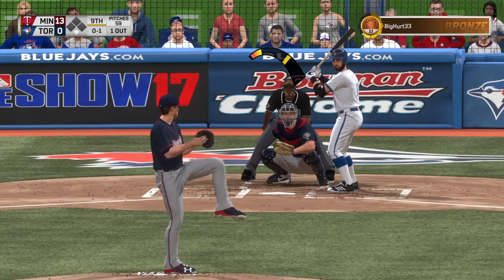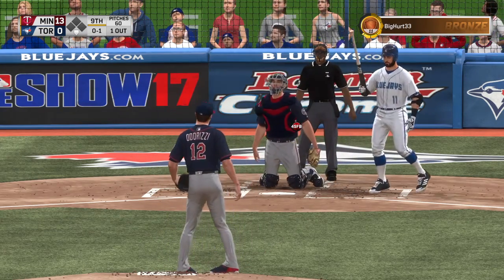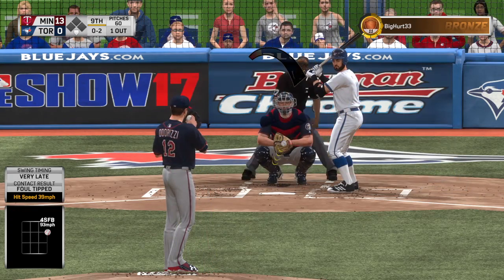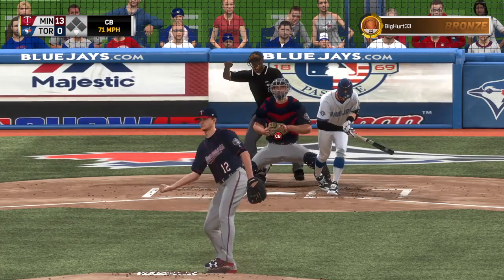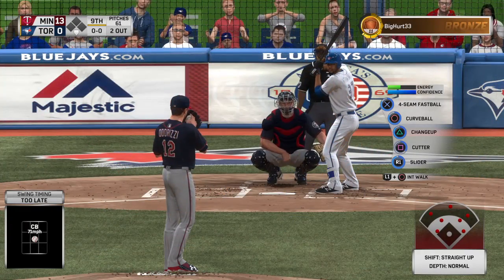Into the windup. Here comes the 0-1. And here's a ball hit in the air. And no one will get this one. The pitch. And he struck him out. So double digits now. 10 strikeouts for him thus far.